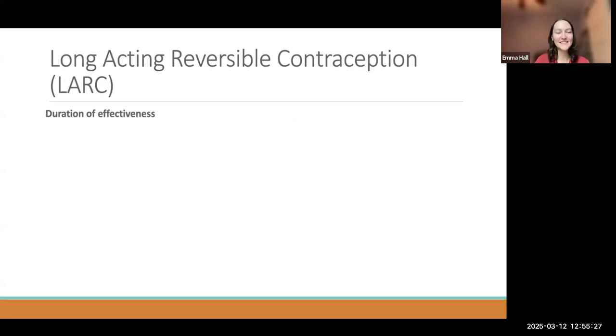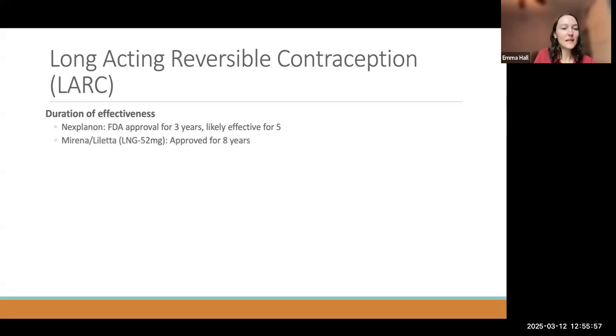Now moving on to our favorite, the LARCs. So just a review, because the duration of effectiveness has certainly changed since these came out. So starting with the Nexplanon, just to review, FDA approved for 3 years, but it's likely effective for 5. And that is how I counsel patients and tell them that they can come in and get it removed and replaced in 5 years.